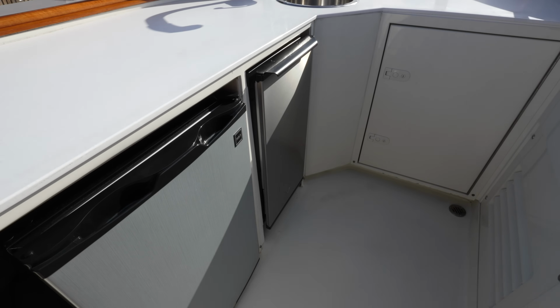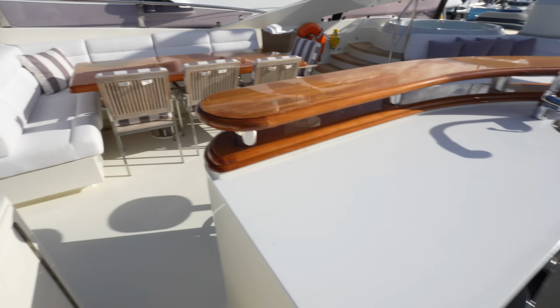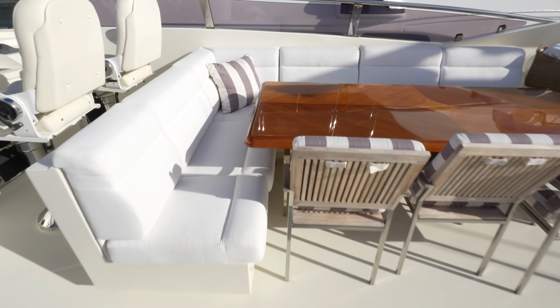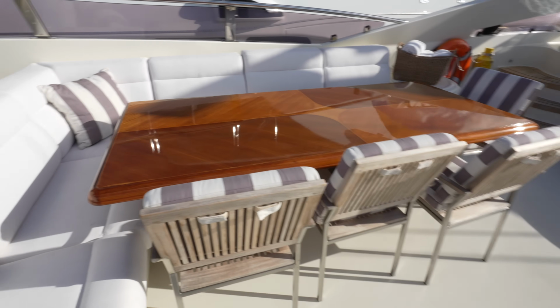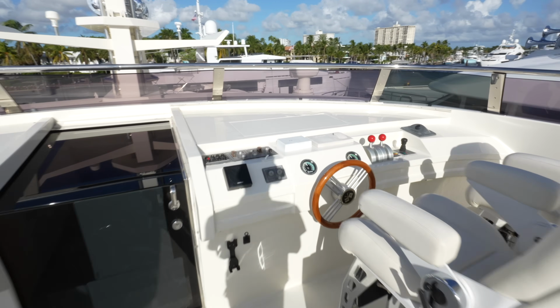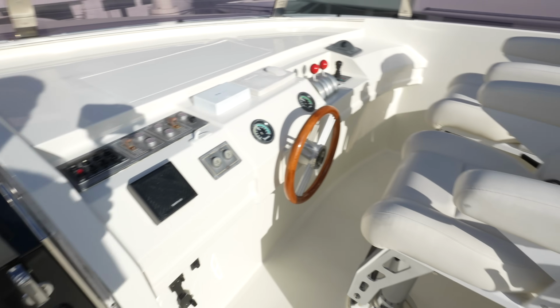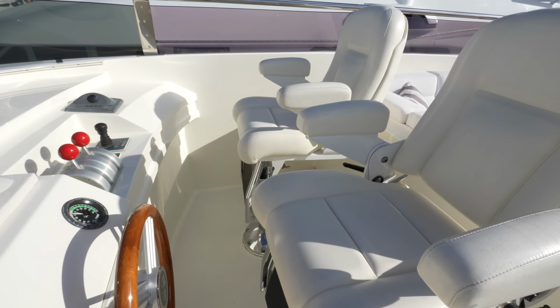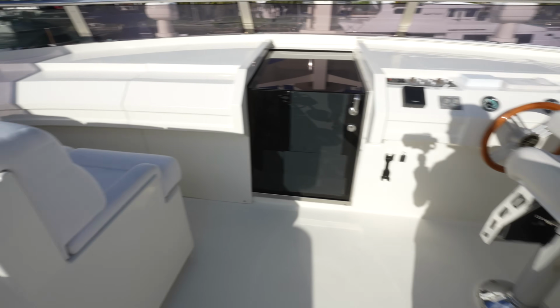Once again, you have your fridge, ice maker, and sink. And then you have another alfresco dining area right up here. And last but not least, you have the second helm station with a couple of helm chairs. And then you have additional seating right over here.